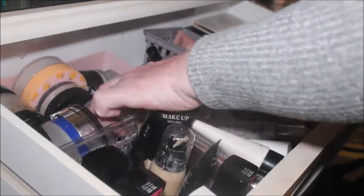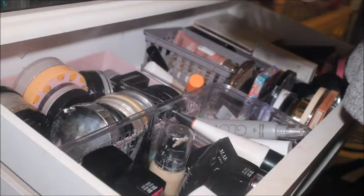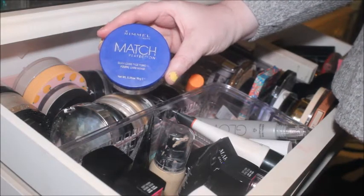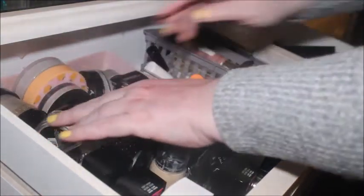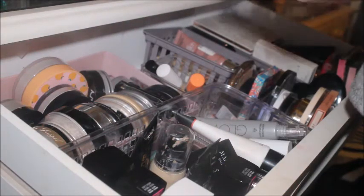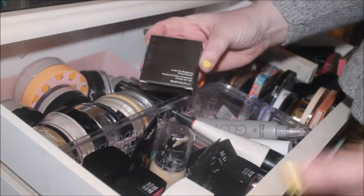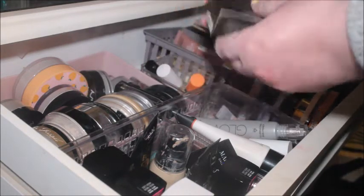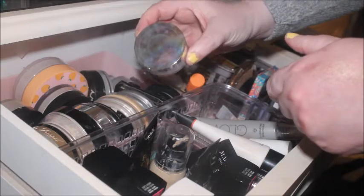And then I want a loose powder as well. Next one up is the Rimmel Match Perfection Silky Loose Face Powder. This one is really, really good for drugstore, guys. So yeah, I would highly recommend that. Right, and then under eye setting powder is this Becca Under Eye Brightening Setting Powder. This is new. I've only used it a few times and I really don't know how I feel about it. So let's pull this. We'll take it out of its box. Just looks like that.